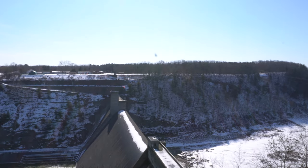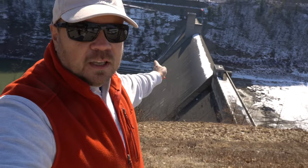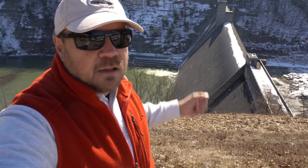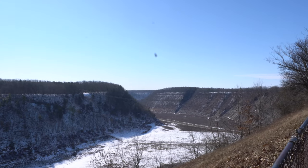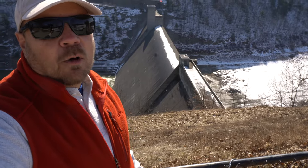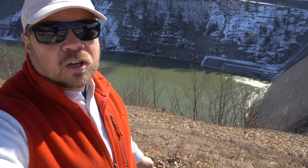Below me is the Mount Morris Dam, and this is the Genesee River, and this dam was put in place in 1948, I believe, and it is used to control flooding down the Genesee River towards Rochester. So right now you can see the upper part of the river is pretty dry, but as all the snowfall melts, it will obviously fill in, and quite a bit of water will come down through this river and down into the Genesee Valley.